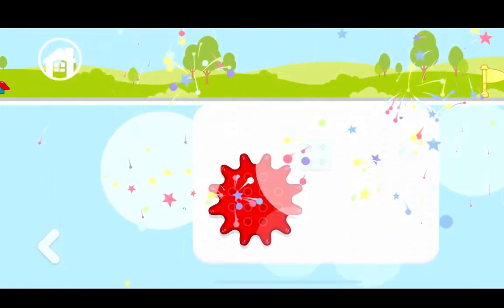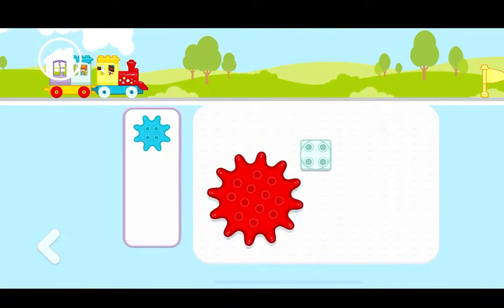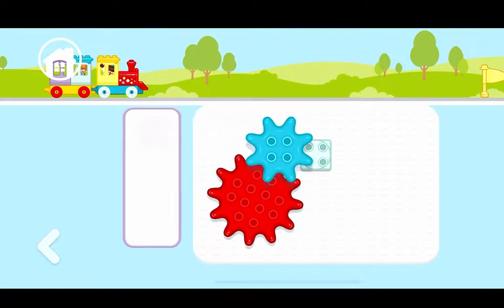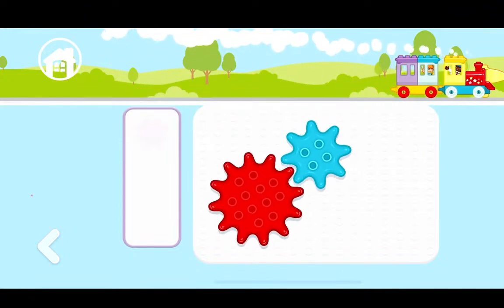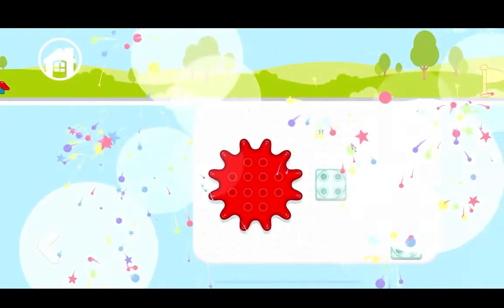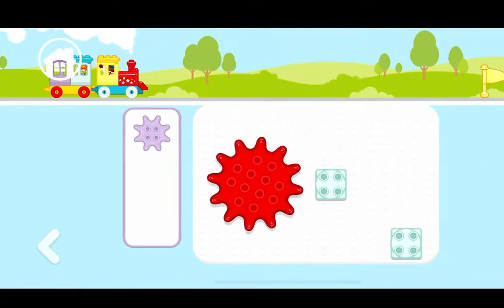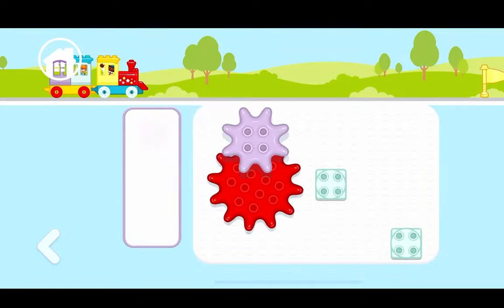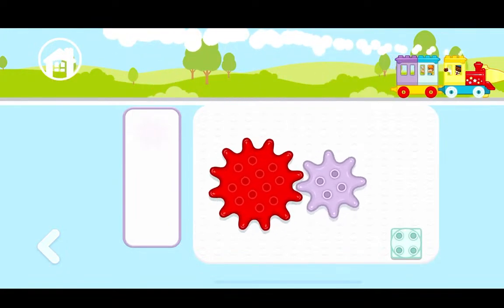Wow. Oh. And there we need to add one more detail to start the mechanism. Do it. Please. Train go. Super. Let's try one more time. Oh. And there we need to add more details. Yes? Oh no. Only one. Purple. And go, go, go!